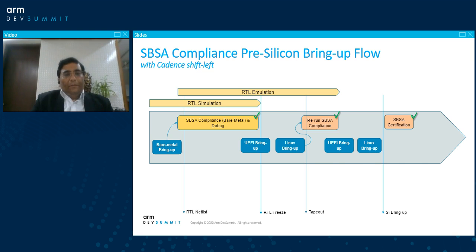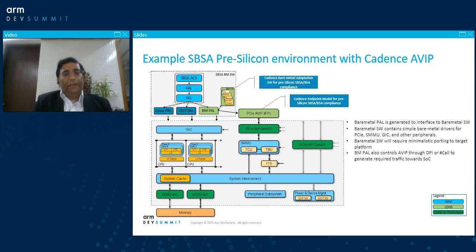All right. So let me take you through an example of how we really enable pre-silicon compliance using the Cadence solution. What you see here is a very representative server SoC, a very simplified block diagram with a system interconnect, a DDR controller, CPU, interrupt controller, system MMU, PCIe root port or root complex, depending on what your device has. It could be one or multiple.